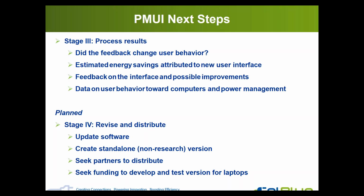We need to create a standalone version that's a non-research version. Right now, the only version we have is going to keep giving us data about you. And then we want to find partners to help us distribute and further develop this. So we're looking here at, again, a broad range of utilities, commercial, universities, businesses.